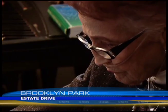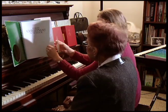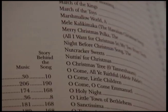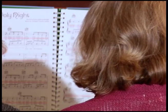Playing the piano comes naturally for 83-year-old Fran Steinkraus. And once a week, let's do some Christmas. Suzanne Holtz joins her for a duet. My favorite is Oh Holy Night. The two make quite the team as Fran plays while Suzanne sings.